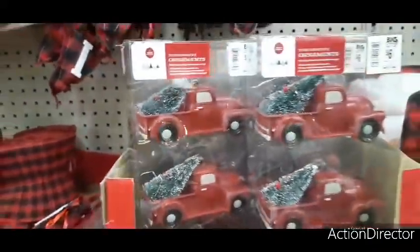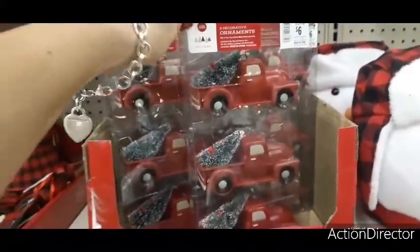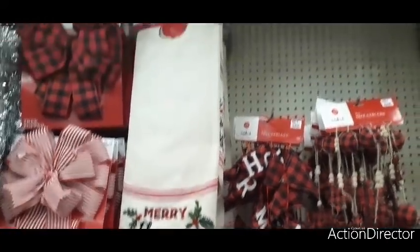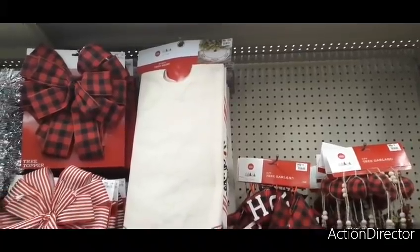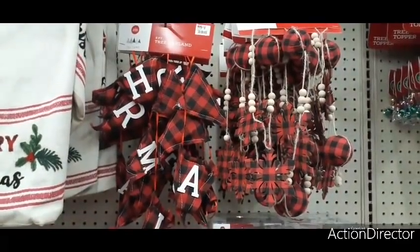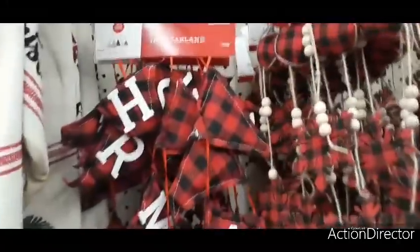Look at these ornaments. If you're a red truck lover, oh my goodness, these are nice and big. These are $6, 3 for $6. And let's take a look at this skirt. It just says Merry Christmas. It's kind of a burlap. This is $26 for this skirt, and that's a 48-inch skirt as well. Right here, you do have the garland, and it is 8 feet long. Each one is $8.